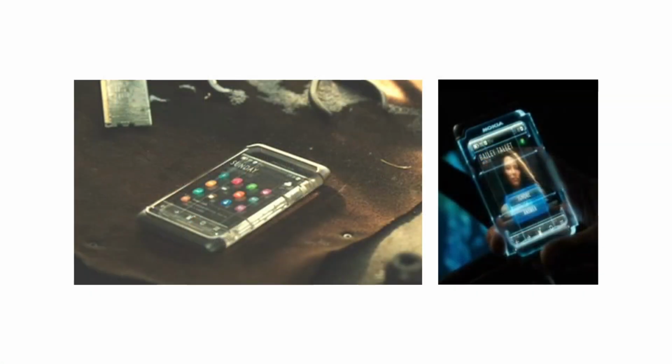Let's take some time off and talk a bit about movies. Movies always try to predict how products will look in the future. This screenshot was taken from a movie, Real Steel, from 2011. This was a prototype designed by Nokia for this movie. This looks futuristic even now.